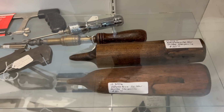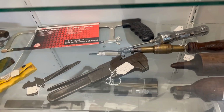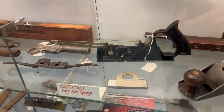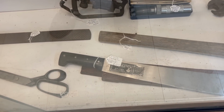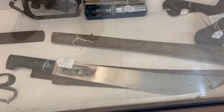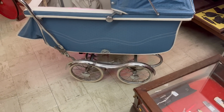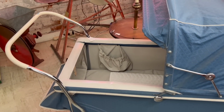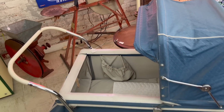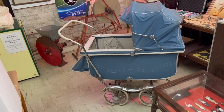In this tool case are these interesting whetstone holders for sharpening your scythe. Big old lever wrench, lots of planes. And down here, the Collins machete from Guatemala from about 1950. I've had those before. A very fancy 1930s baby pram with the chrome fenders and everything. Priced at $175. This was actually called a Strollo chair, because it was convertible into various different forms.